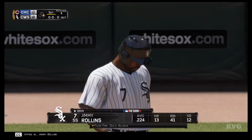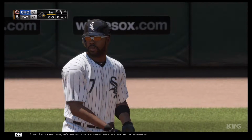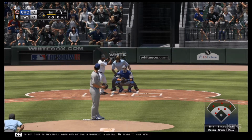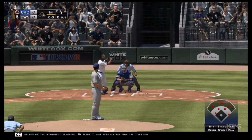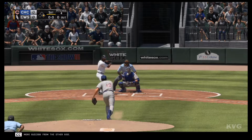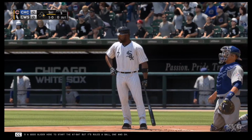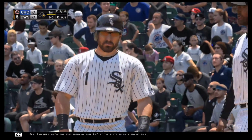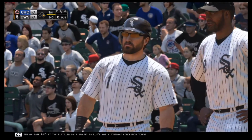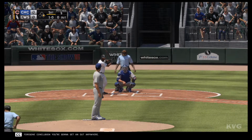Stepping in, Jimmy Rollins, as the switch hitter will take his cuts left-handed here. And you know, guys, he's not quite as successful when he's batting left-handed in general. He tends to have more success from the other side. And a good slider here to start the at-bat, but it's ruled a ball, 1-0. And here, you've got good speed on base and at the plate. So on a ground ball, it's not a foregone conclusion you're going to get an out anywhere.